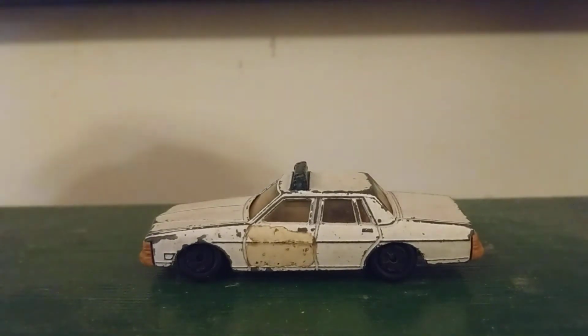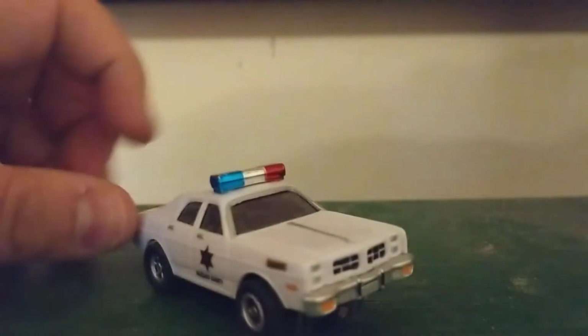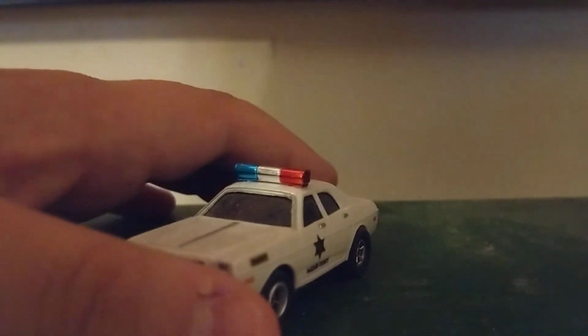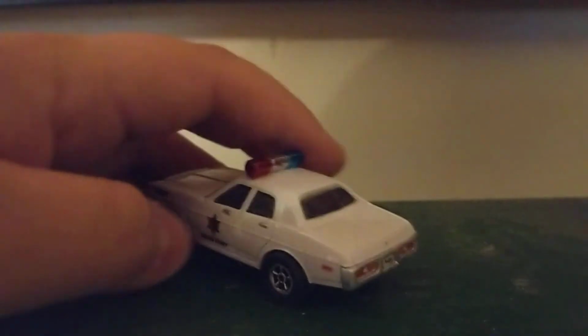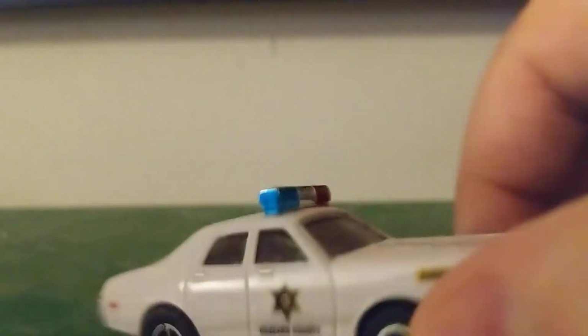So, what I also have is the slot car. Yes, the slot car from the Dukes of Hazzard slot car racetrack. And this one has a lot more detail on it, just because with slot cars they take their time and stuff like that.